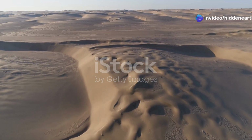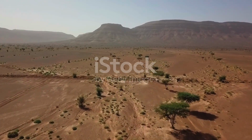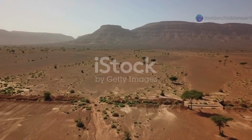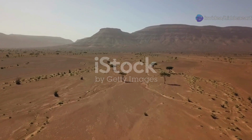Section 5. The Sahara, once an ocean. The Sahara Desert, the largest hot desert on Earth, provides compelling evidence of the ocean-to-desert transformation. Stretching over 9 million square kilometers, it is a place of extremes, with temperatures soaring above 50 degrees Celsius during the day and plummeting to near freezing at night.